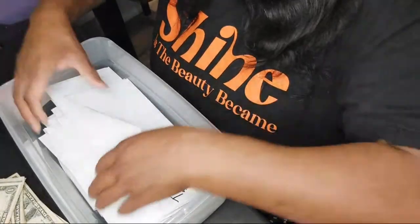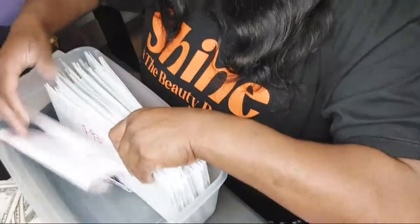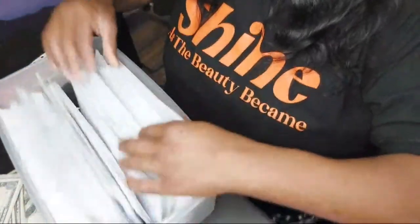But let me show you how I do my envelope. So I just put them in like this. And then I kind of shuffle them up.